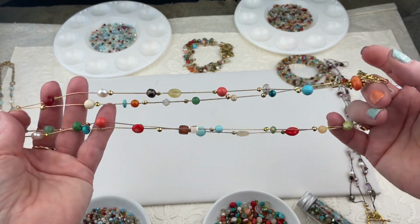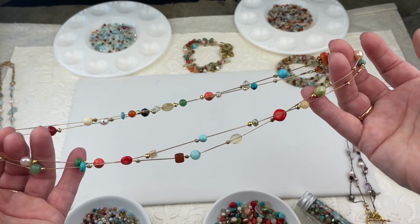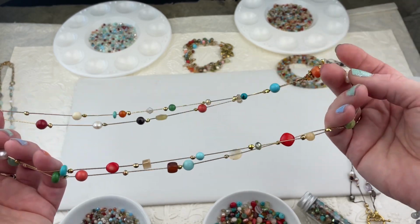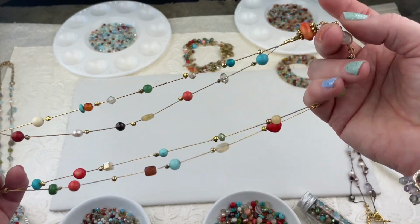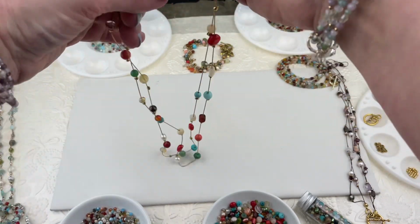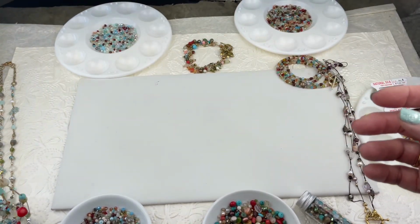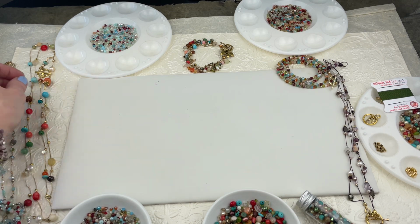These are gemstones and freshwater pearls, and the majority of gemstones and freshwater pearls do not have a large enough hole to fit on chain. So again, I only have a handful of these kits available, and this one is 42, and you can do her in silver or gold. It's really pretty in silver as well.